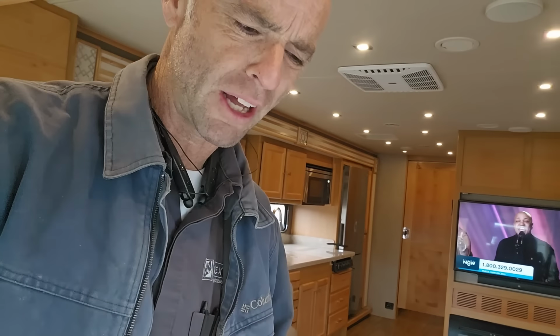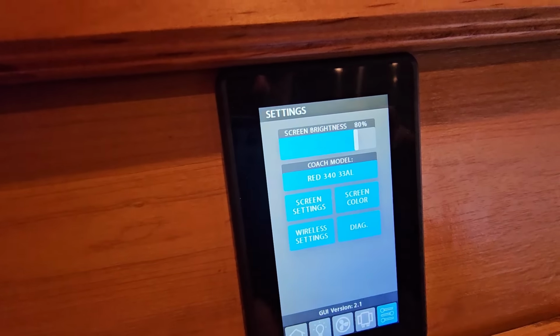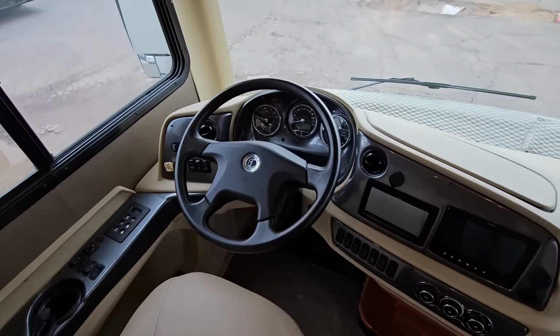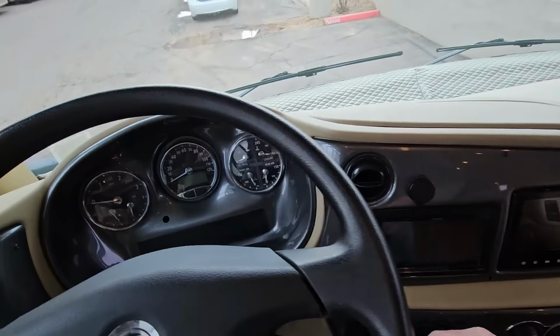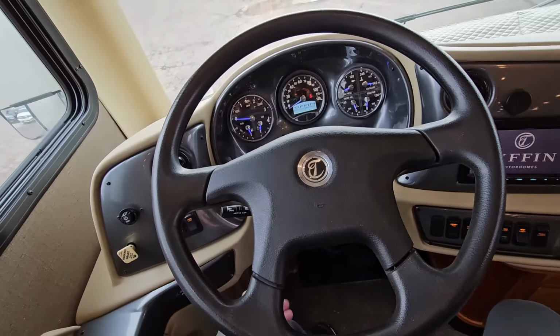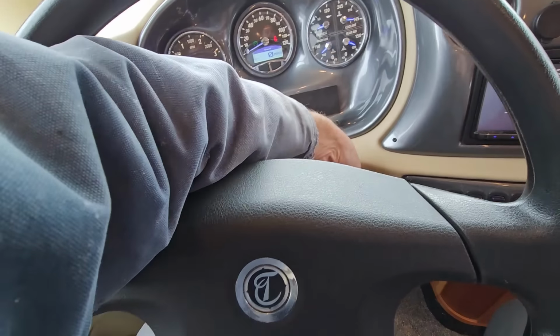Now, some of you might remember a few years ago I did rebuild a nearly total loss Tiffin Allegro Red. I think it was a 2019, but this is a different floor plan. This is a 33AL. But if you did see that series of me rebuilding that Tiffin Allegro Red, this dash should look very familiar to you, including this wraparound down there, this control here. Now this does have the Tiffin insignia on the steering wheel, indicating it is a Power Glide chassis, not Freightliner.